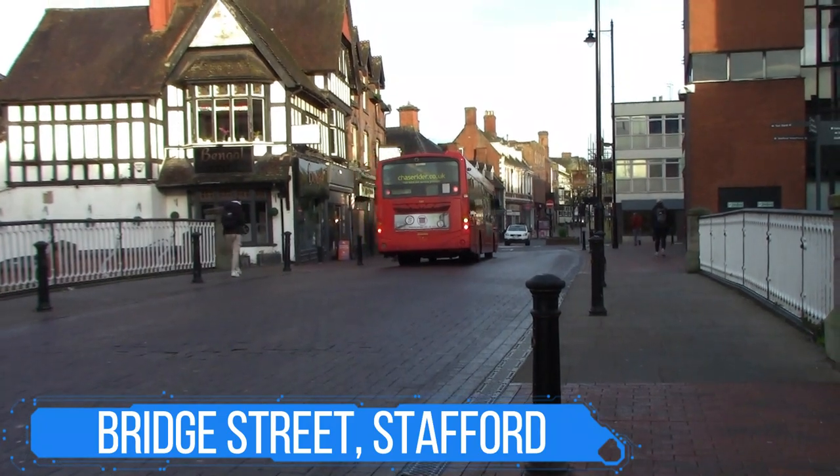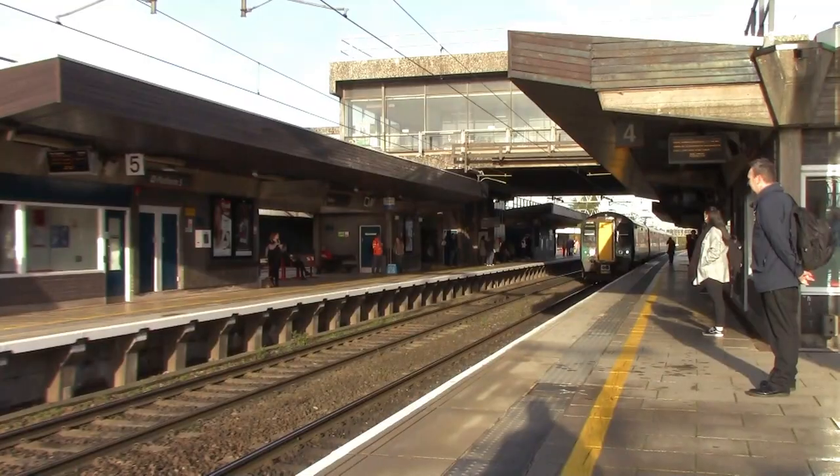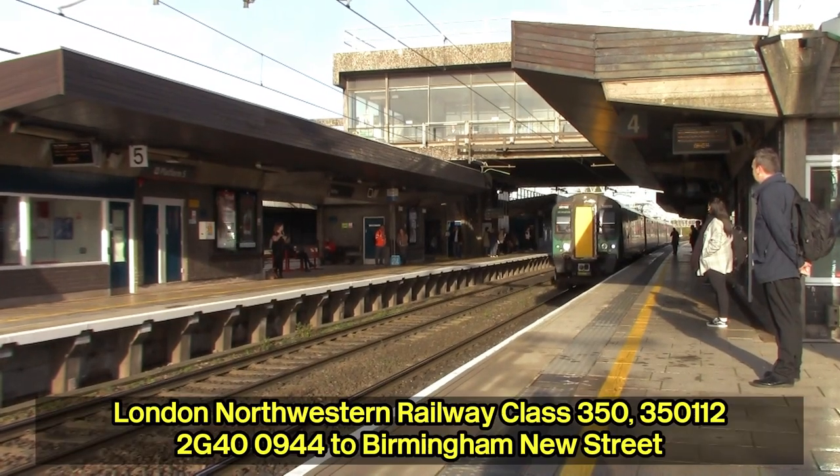So after a 5 minute walk from the town centre, I made it to Stafford Railway Station. I'm here to catch the 0944 London Northwestern Railway service to take us to our first destination, Penkridge. Now we'll be filming at Penkridge for an hour, filming the trains passing by. It arrives about 9:41 and sits here for about 3 minutes, so I'd better go down to the middle of Platform 4 to catch this train to Penkridge.